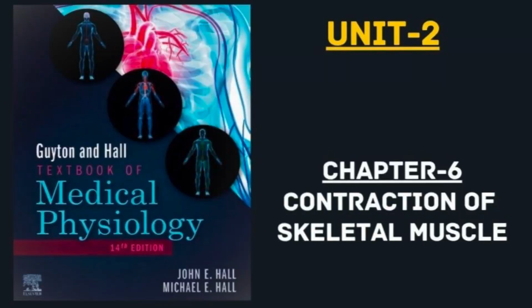40% of your body by weight is just one thing. It's not bone. It's not your organs. It's not even water, really. It's skeletal muscle. That sounds about right. Yeah, it's the biggest single component of our mass.